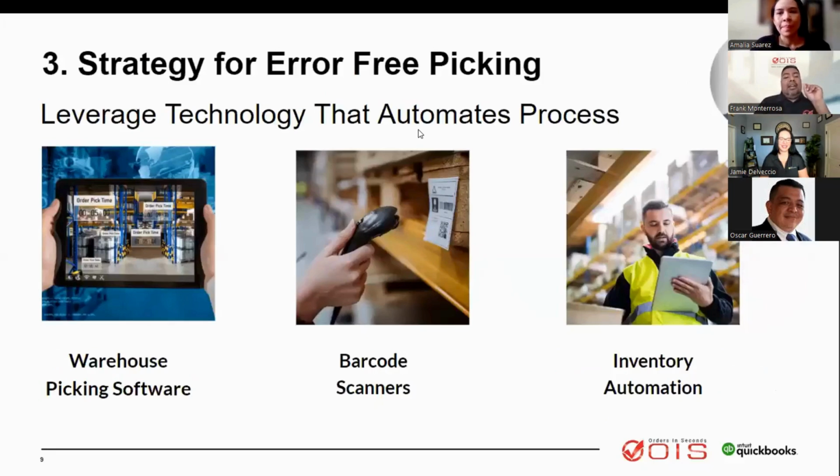Okay, here is the interesting part. So now, how are we going to overcome these challenges? We need to do something. We need to implement the right strategy to eliminate all these problems. So again, if you are doing things manually in the warehouse and are struggling with any of those mistakes that we just highlighted, you have come to the right place.